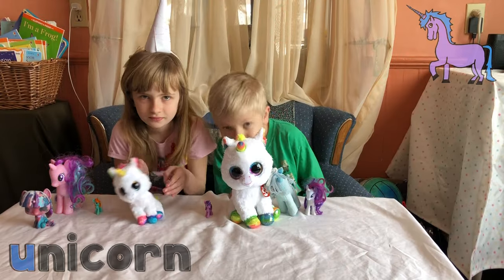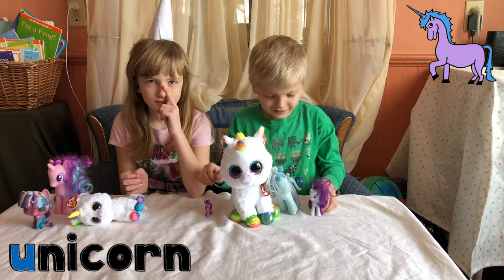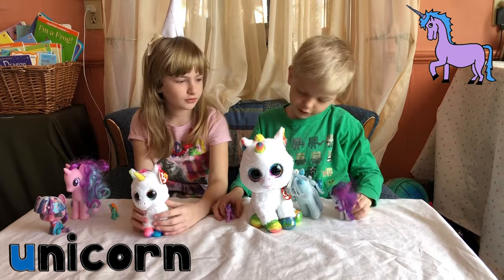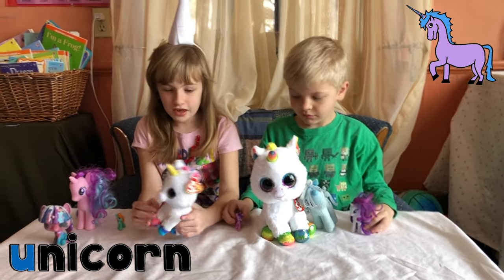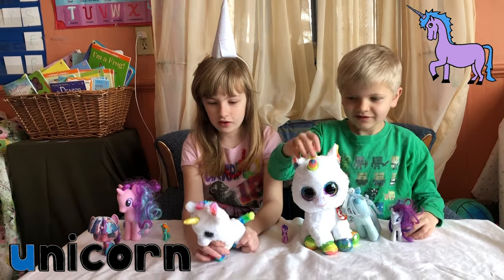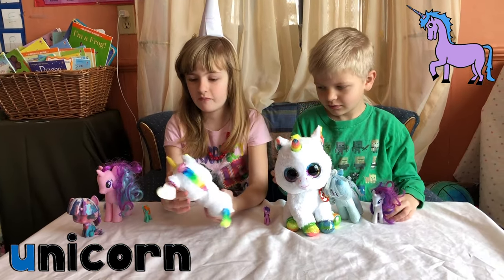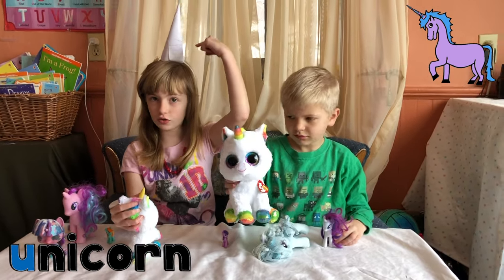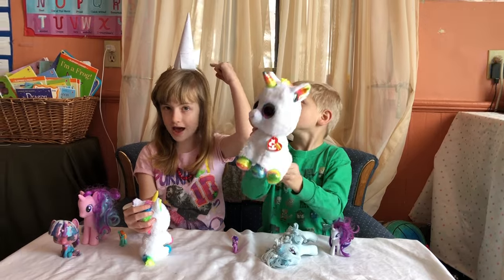This is Ruby and Elliot, and they are playing with some toy unicorns. Can you tell me about your unicorns? Unicorns never existed. But they're also magical beings, and they walk just like horses, but they have magic horns on top of their head. I made myself a unicorn horn and put it on my head.